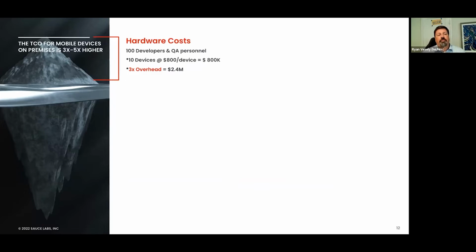If we assume just for a second that you're dealing with 100 developers and QA folks out there, and each one of them wants to have access to roughly 10 devices at any given time, and each device by today's standards is around $800 per device, you're looking at, just to buy those devices for all of your users, around $800,000 per year. But the problem is it's not just buying the devices themselves.